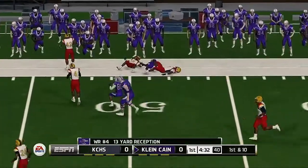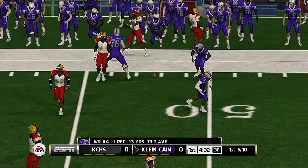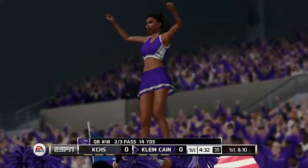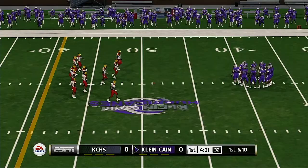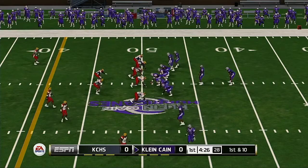Catches it, and he's looking for more. Knocked out of bounds at the 49. This isn't even the best example, but I'm going to tell you something. This young man is really getting better at running his routes, which is a truly underrated quality these days. First and 10, ball on the 49.